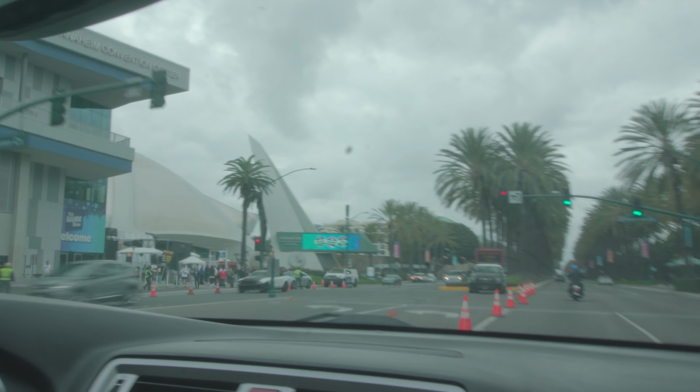So me and my buddy kicked off a drive all the way up here from LA down to Anaheim. We spent about an hour trying to find parking because we got there at the height of the day. It ended up taking us way longer than we thought to get into the convention center.